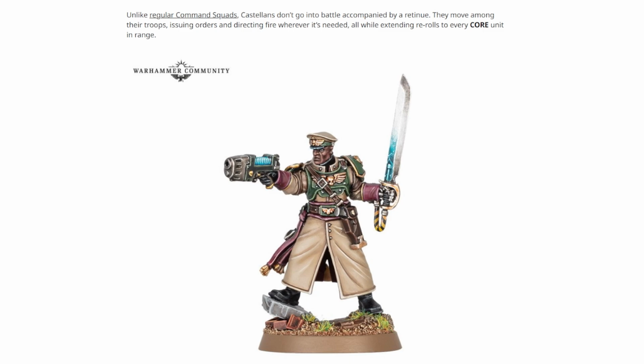Looks cool. He's got a big coat. He's got some nice flak over him at the top there. And we've got a sword and a plasma pistol. That's pretty much, yeah, we've got a new Cadian. He's a new Cadian. You wanted more Cadians?